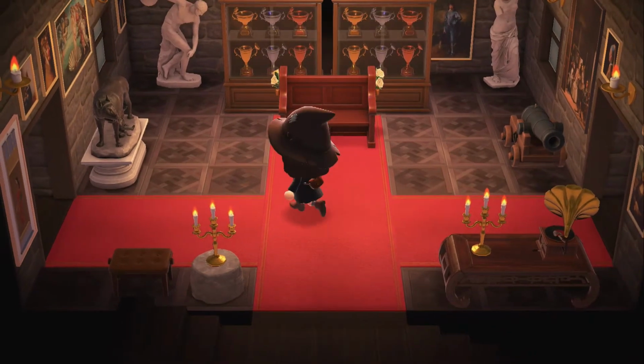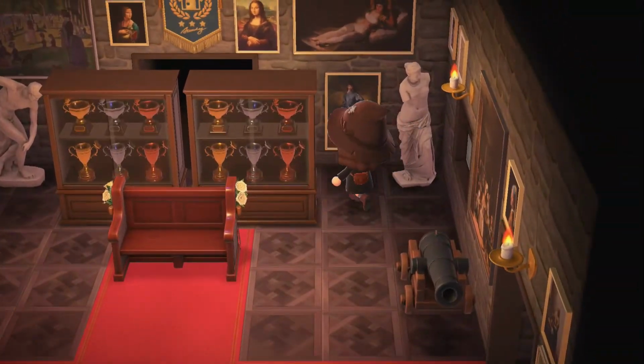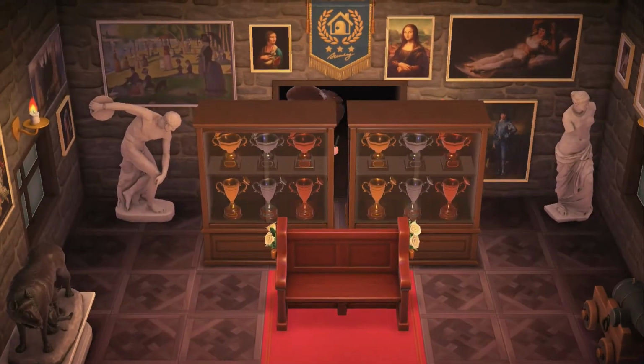All right, so we're in the upper part. Ooh, can we get back there? Looks like there's enough space. Yes, I did it, y'all.